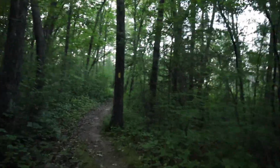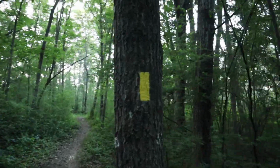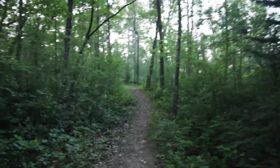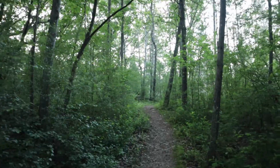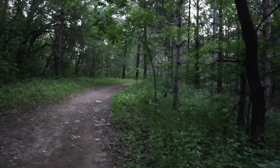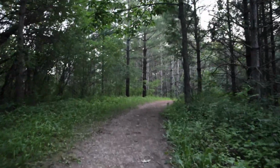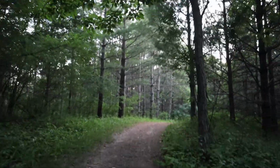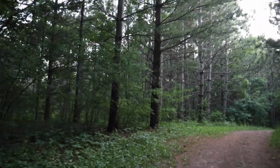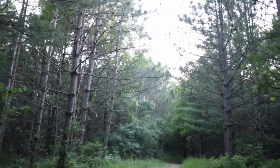The Ice Age Trail is marked here with these yellow rectangles on trees or on posts. Another one up ahead there. So when you hike in the evening around sunset, it's awfully quiet. When you hike in the morning around sunrise, the birds are so loud. The evening is just so quiet.